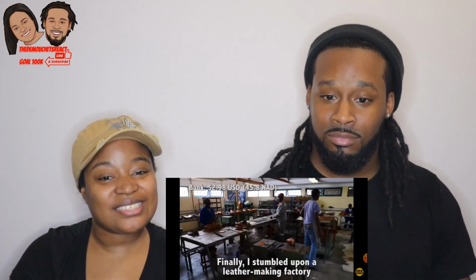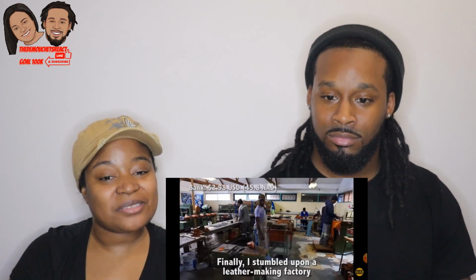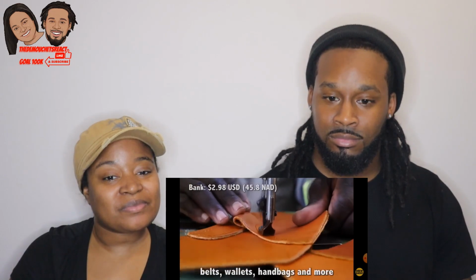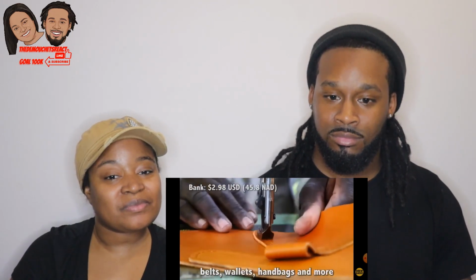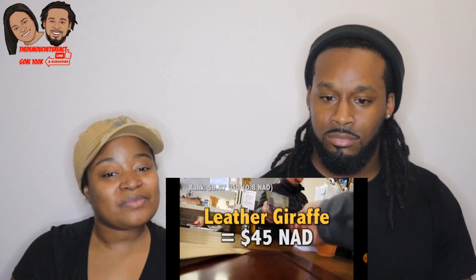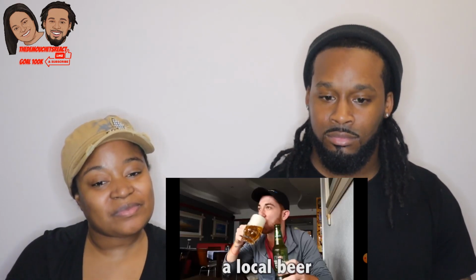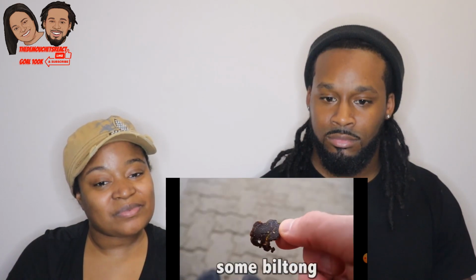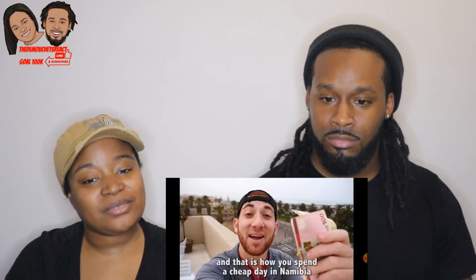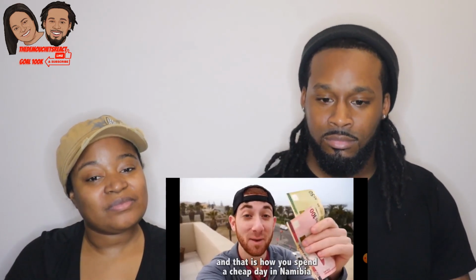Finally, I stumbled upon a leather-making factory where these guys make shoes, belts, wallets, handbags, and more. In order to stay in my budget, I went with this hand-painted giraffe. In total, I got a fish cake, a local beer, a key holder, some biltong, and a leather giraffe for $9.93. And that is how you spend a cheap day in Namibia.